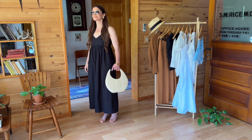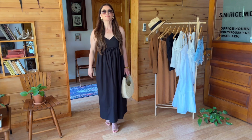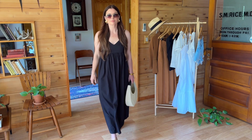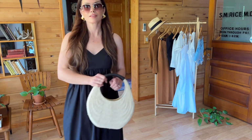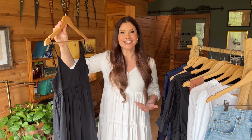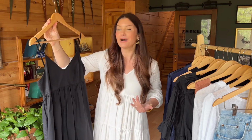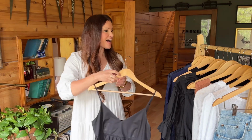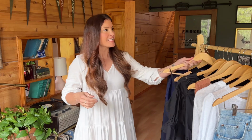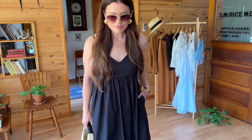Yet when you style this, when you add beautiful jewelry, you add a beautiful sandal, you add a gorgeously textured bag like a straw bag, oh my goodness. I've rarely seen a dress look as feminine as this one, and I think that's why I love it so much. I've mentioned in the past that I definitely love dressing in homage to a classic feminine style, but I do not like to feel fussy.